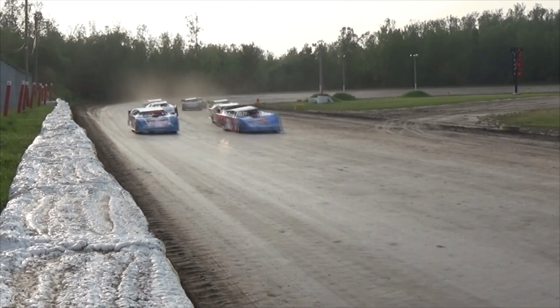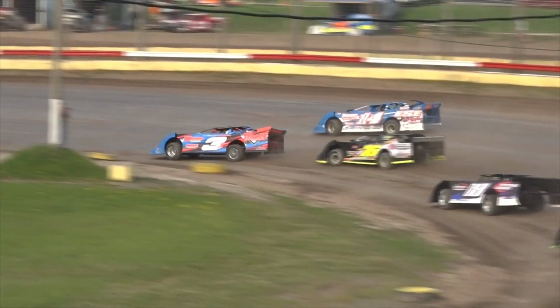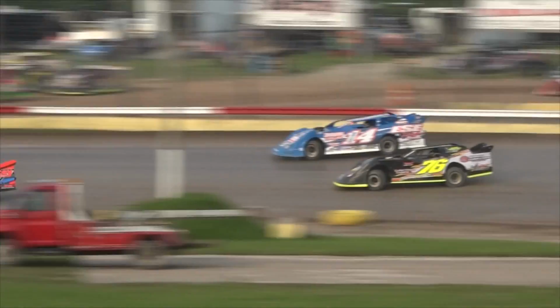Second qualifying heat would take to the track next. Kevin Cook, another former IMCA modified driver, would jump out to the front early. Yeah, and you see these drivers transferring over for good reason, and Cook did pretty well on the opening start, got away from the pack.